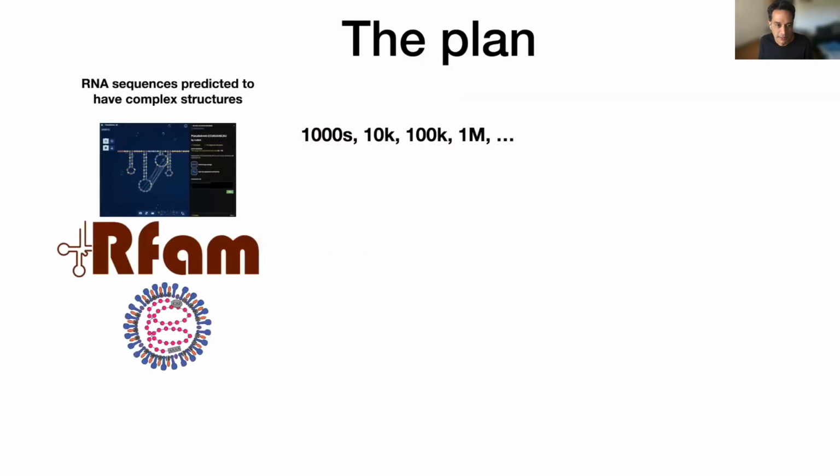Okay, so how do we get there? The idea that we've been exploring largely on Eterna is to crowdsource the discovery of ideally millions of interesting folded RNA sequences. And there are other sources. I've mentioned RFAM, which is essentially also a crowdsourced database of potential structures, crowdsourced to the expert RNA community. There's also just stuff that's in nature. So you could imagine looking at every segment of a coronavirus genome or other kinds of viral genomes.